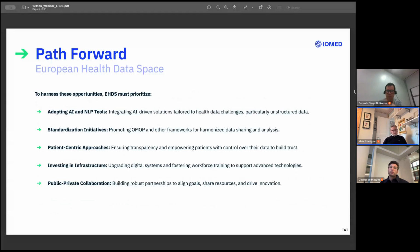So the path forward to make this happen, in my view, is that it must have very focused, coordinated approaches on adopting AI and NLP, and also emphasizing the standardization of initiatives. Another thing is a patient-centric approach. Ensuring transparency with patients and all the other stakeholders is extremely important in this sense, because we are talking about sharing data on a scale that we haven't seen before.